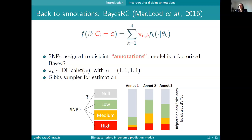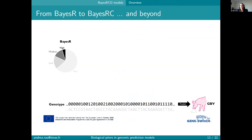So that all works well and fine once we have a fairly small number of annotations and once there's no overlap among those annotations. But as our biological knowledge becomes more complex, the story isn't quite so clear anymore, as we might start to have more and more overlaps between potentially interesting prior categories of annotation. Which is where we get at when we want to define a possible way for accounting for those increasingly complex annotations. So going from BayesR to BayesRC and beyond.